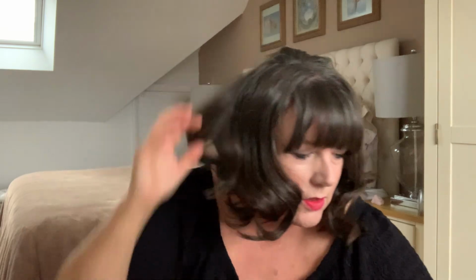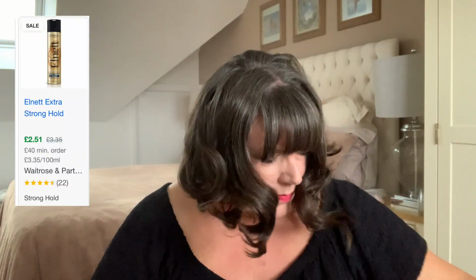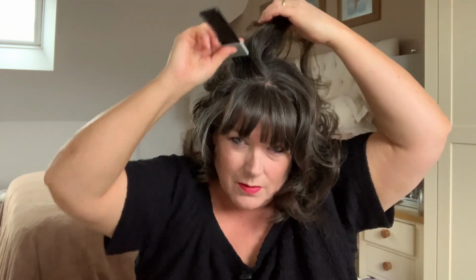to finish off, I know this doesn't look great, I use the Elnet hairspray. Give it a shake. Now lean back. Then just shake my hair, and then using the wide tooth comb, I just put a side parting in, and that's pretty much it.